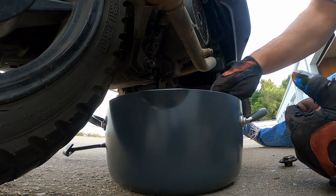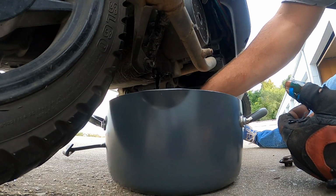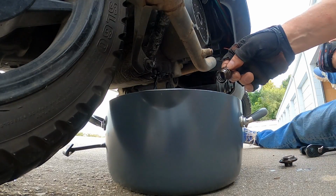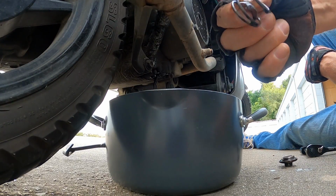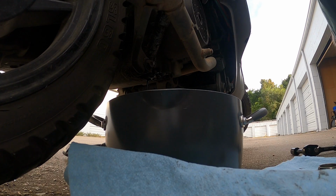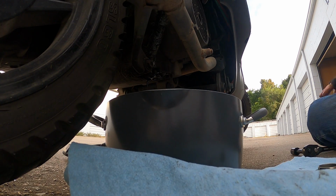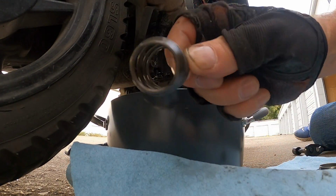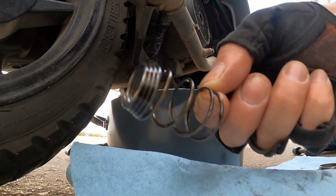There goes the filter. And no, it's not the filter string. Cool thing about this guy is it's got this little magnet. Oh, the magnet came off. There's supposed to be a magnet stuck to that. Where is the magnet? That's the question of the day. It's supposed to be a little silver magnet. It's kind of strange it would leave that steel spring.